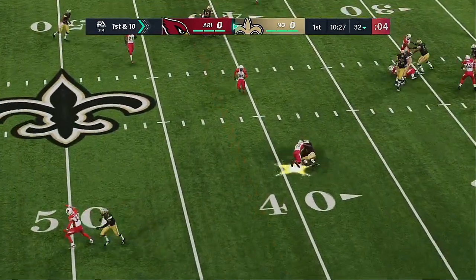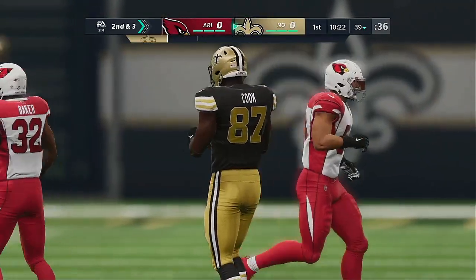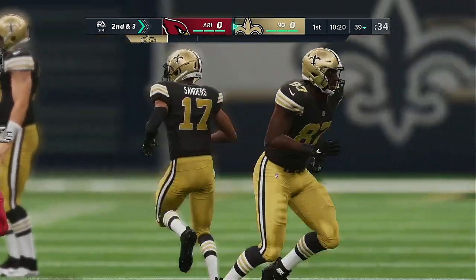Working from the gun, it's Breeze. That'll be complete to Cook. 7 yards, the pickup there. I think defensively, you're okay with that. You're in the first quarter.